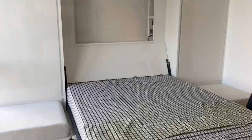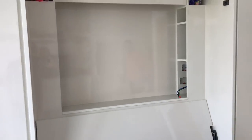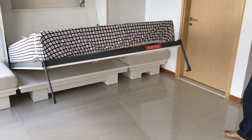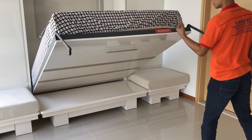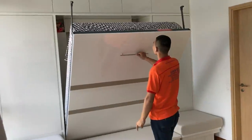Inside this hidden wall bed, there's a pillow box compartment for you to put your pillow, your blanket, everything to be kept in, and the display shelf with power point, everything. With one finger, you can lift up this queen size wall bed, and with hands free, it still holds there. And all the way close with the airing point.